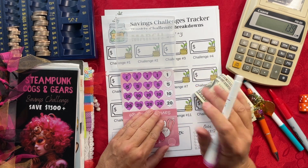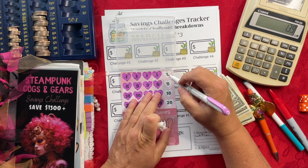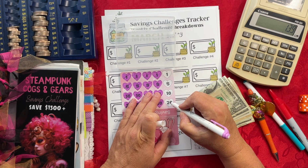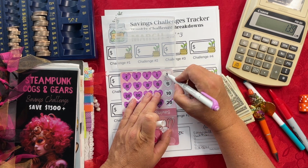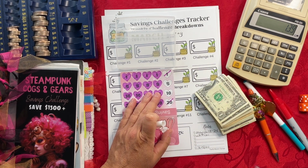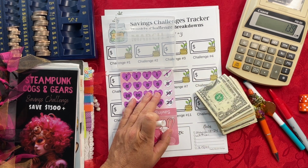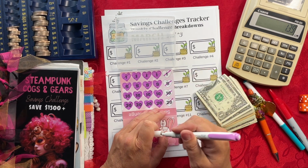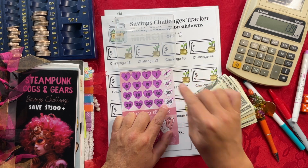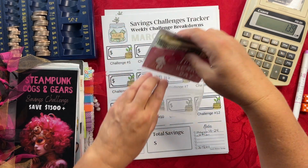So let's go ahead and do 20 and 1 for week 12, right? And then we'll do 10 and 5 for week 13. And then that will finish off this game. So $21 for week 12, and then $15 for week 13. And then that will finish this savings challenge.